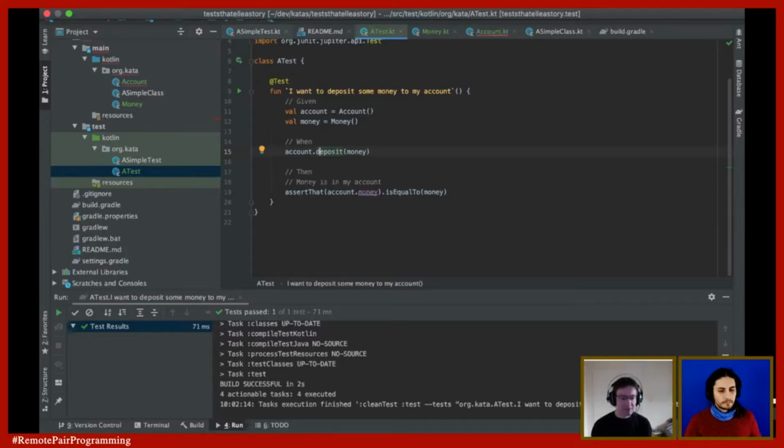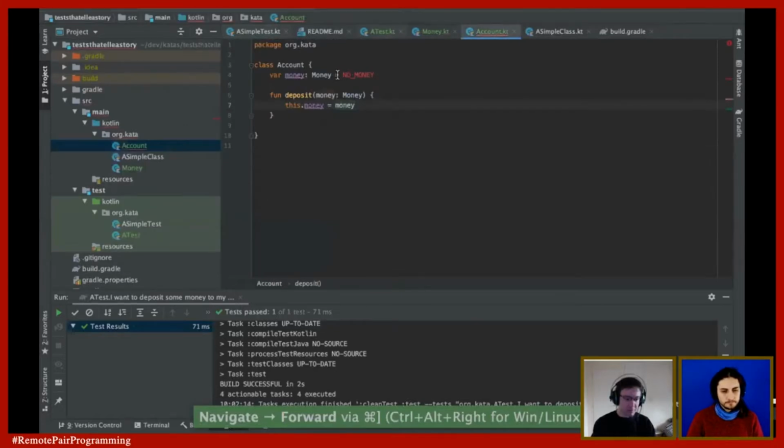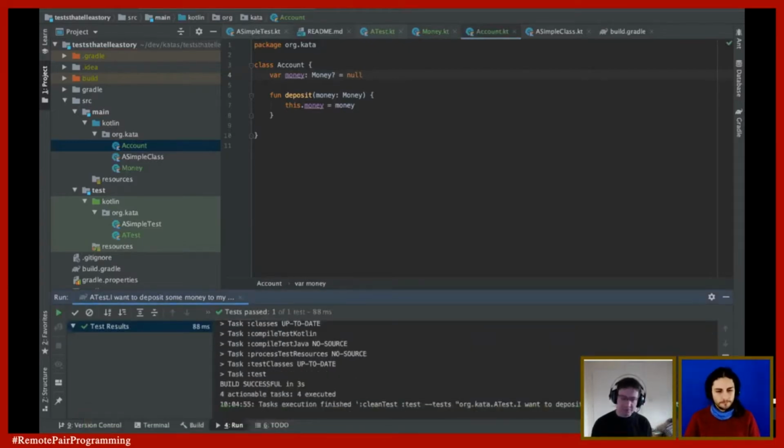Okay. So maybe here what we see is that we are doing two things. We are making a deposit, and also we are talking about when I create my account, how much money do I have on it? So that story is not written yet. So maybe we can go back and not handle this problem first. So just leave it null and write a new story about when creating the account I have no money. Exactly. So let's do this.